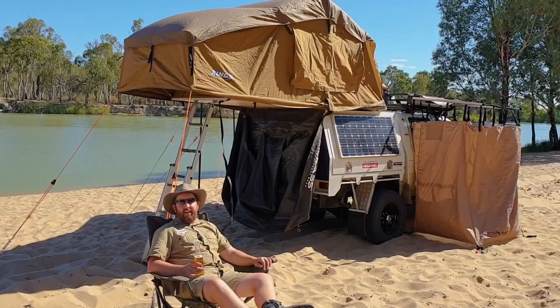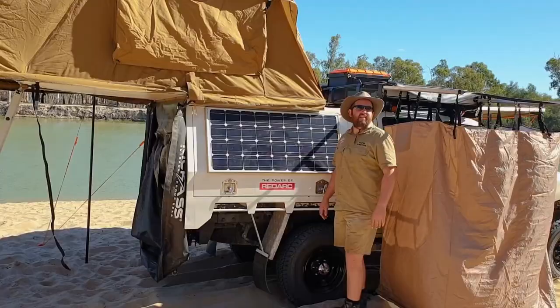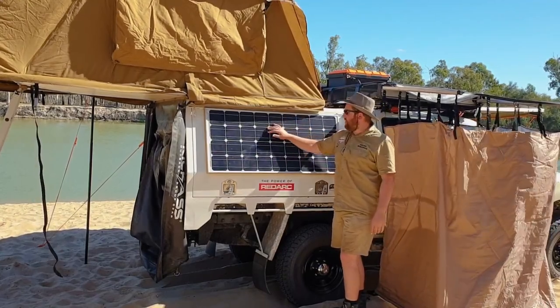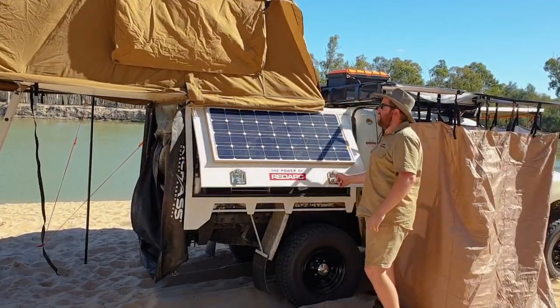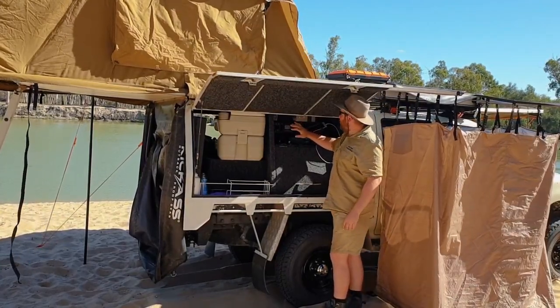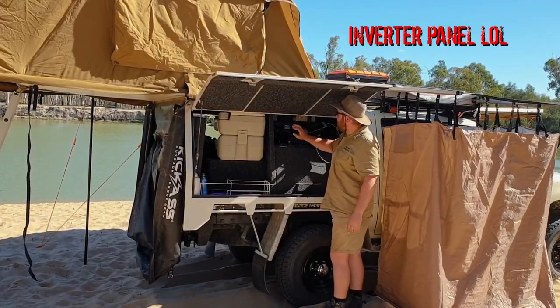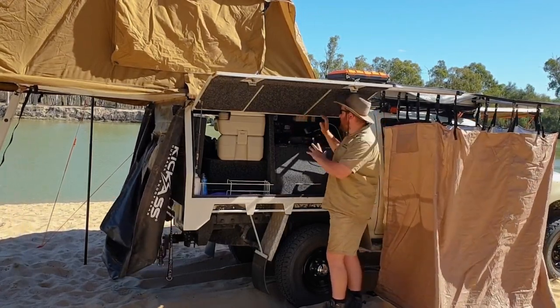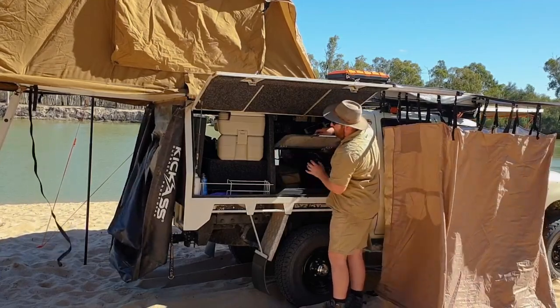But let's have a look at each other's setups and show everyone around. All right, I'll do a very quick run around for you. I've got my two 100 watt panels on the doors. They keep my fridge going 24/7. In here, I've got my 12 volt panel with my alternators, my charger, battery monitors, my Cel-Fi GO for phone reception. Everything's in here. All my recovery gear is all set up in here.